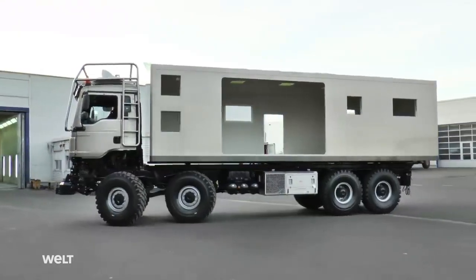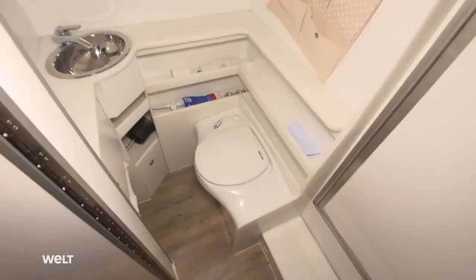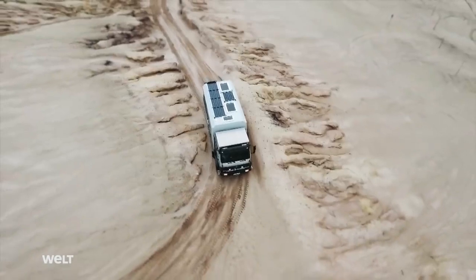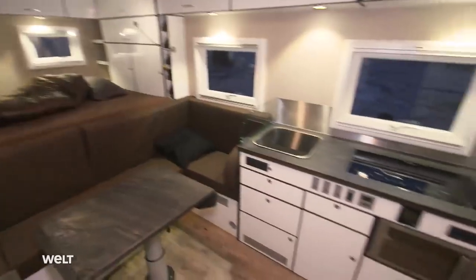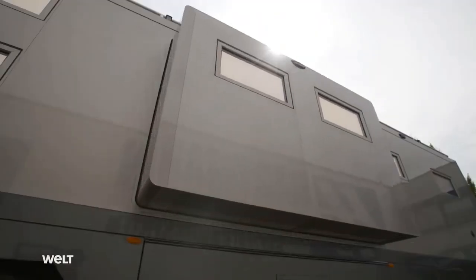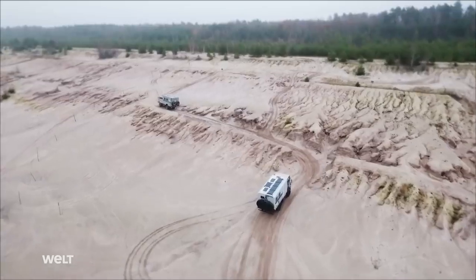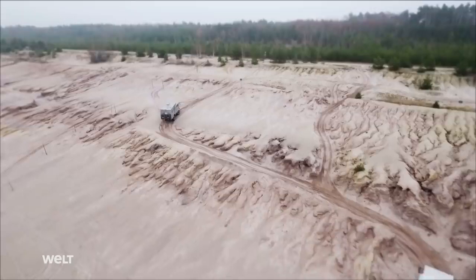The residential containers in particular are something special. Huge water tanks, fridges, toilets, showers, and aircon units have to be installed in a minimal amount of space. Some like it practical and compact, but others want five-star total luxury. But all these vehicles have one thing in common. They are all veritable off-road caravan monsters.